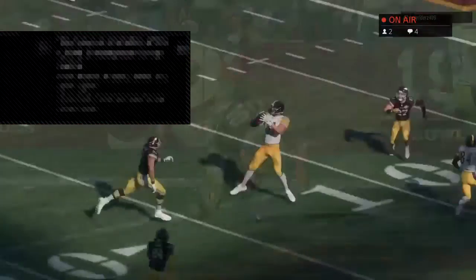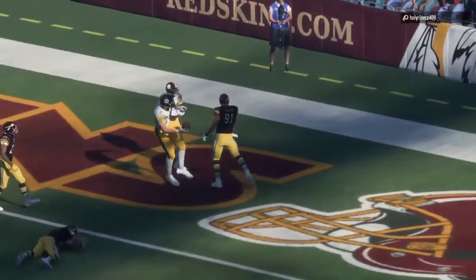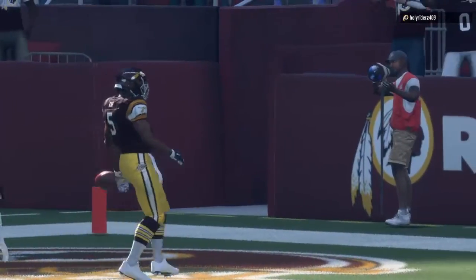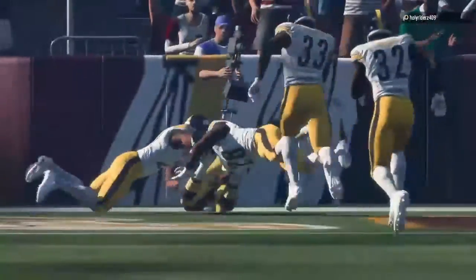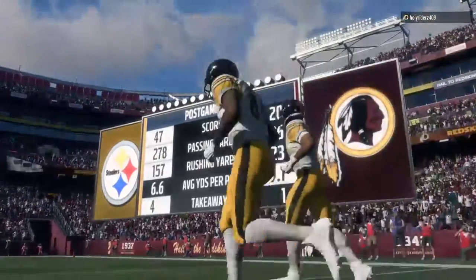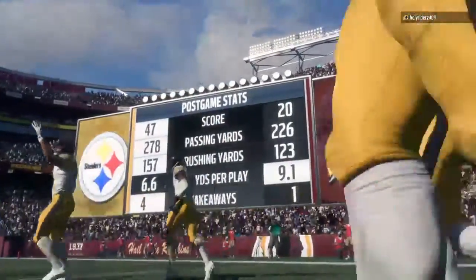So for the Steelers, the win moves them a couple games over 500 now at 7-5. And they'll get another road date next week as their opponents will be the New York Jets. Meanwhile, for the Redskins, this season is beyond salvage now as they fall to 2-10. And they'll look to get back in the winning column next week as they head to Philly to face off with the Eagles.